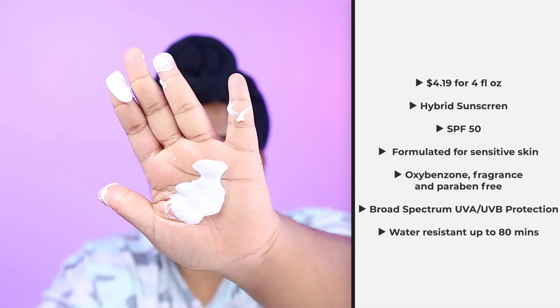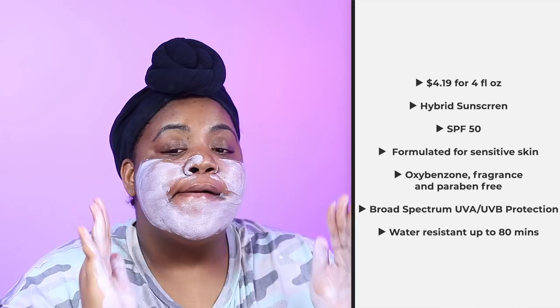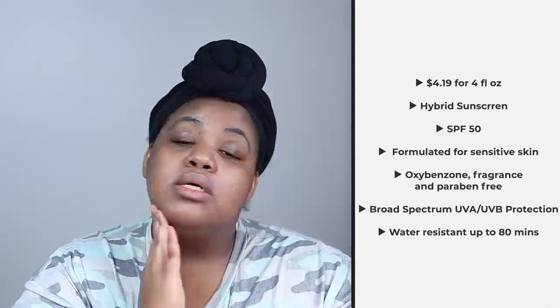So let's talk about another Walgreens formula. This is their Clear Zinc, also SPF 50. It retails for $4.19 for 4 fluid ounces. So wow, that's a great price. You get a lot of sunscreen and it is so freaking affordable. This is also a hybrid sunscreen. It contains octocrylene as well as zinc oxide, just like the sensitive skin one. Honestly, for me, they're pretty much the same.